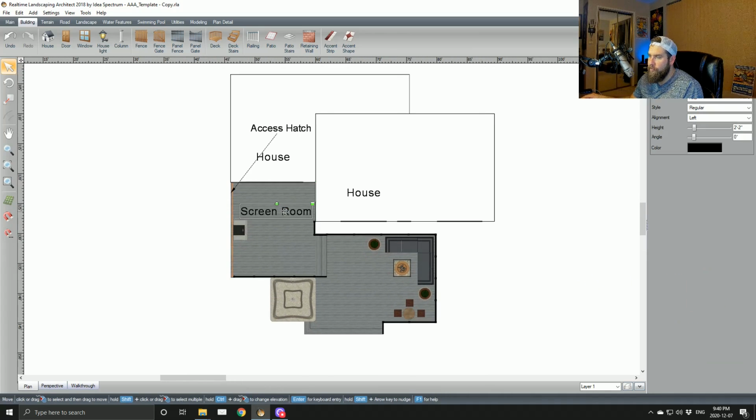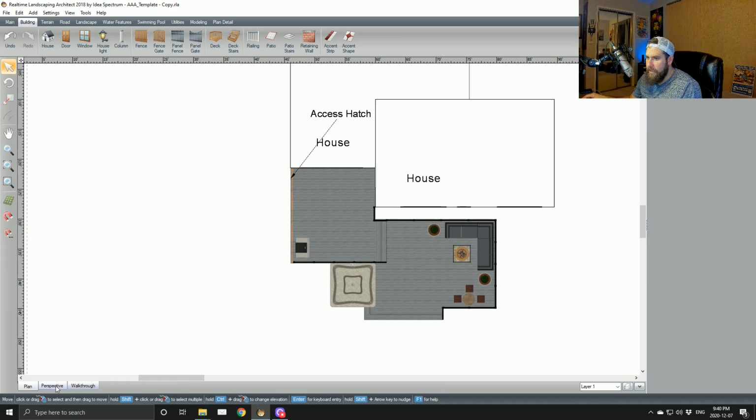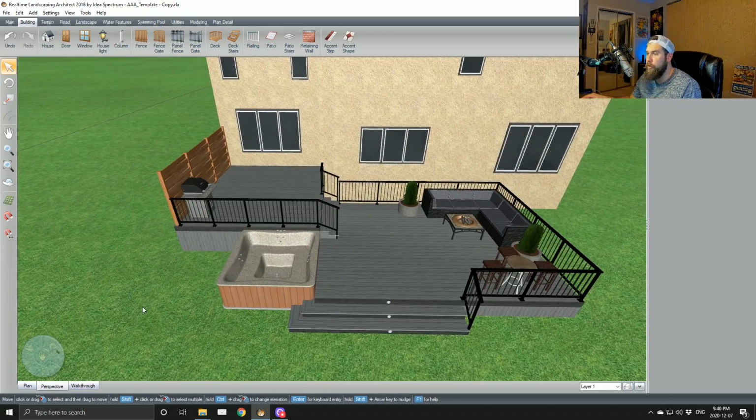I did have the screen room partly built before this, but I wanted to do a video on it, so I decided to redo it. So anyway, we have our deck. A few things we're going to need before we do our screen room.